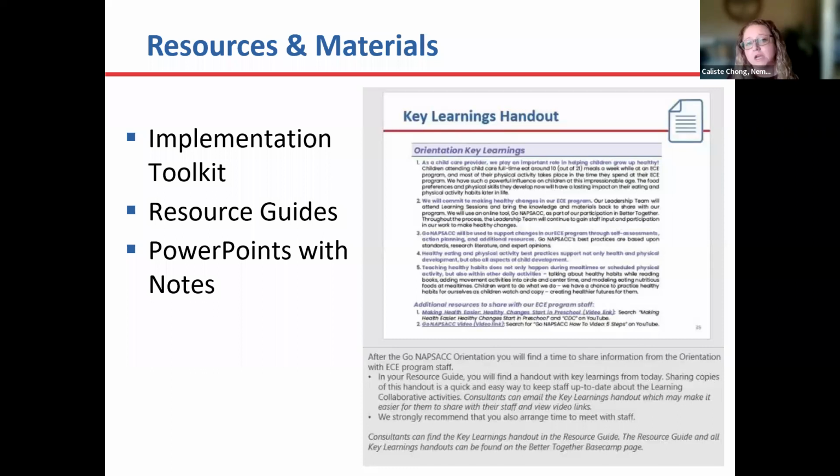we also have really great PowerPoints with notes. So everything you need to host the learning sessions are actually found within the PowerPoints. We've provided a suggested script for each one of the slides, and those scripts can be modified by each consultant or trainer to include personal stories, or to modify to include local resources that are available that you want to share about during the Learning Collaborative. And as you can see, this is just the image of the PowerPoint slide, an example slide.